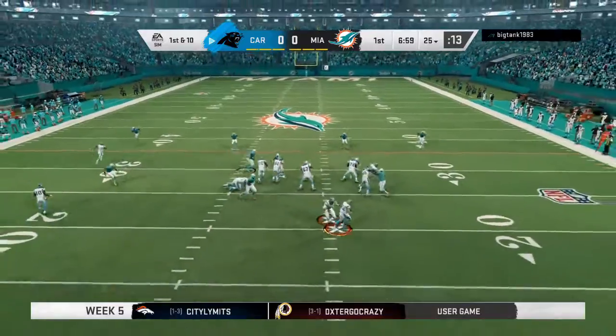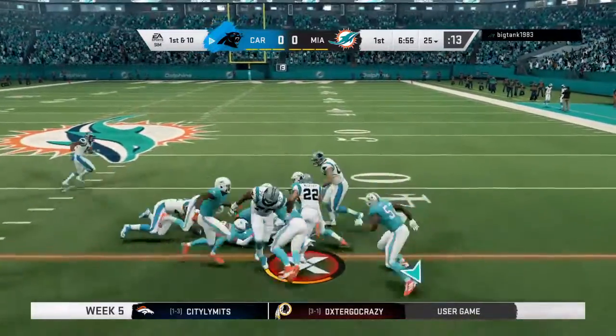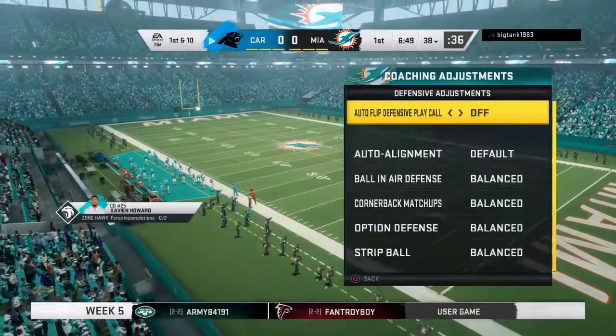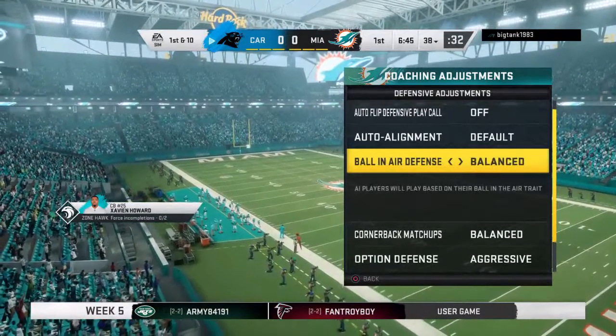First carry for Christian McCaffrey. And he's taken down, but able to slip across the 35. 13 yards, first down, Panthers. And there we see an early burst that makes him one of the leading rushers in the league.